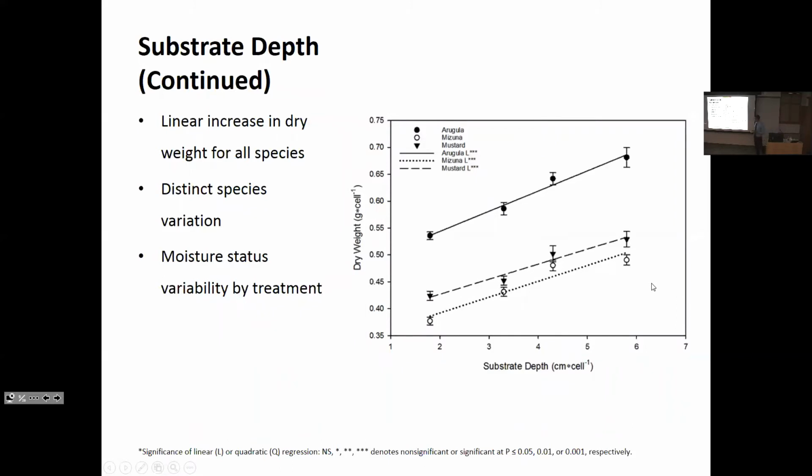However, this one-line-fits-all response was not reciprocated in dry weight, where the effects of substrate depth were not only linear, but also varied by species, with arugula having a 30% greater response to increases in substrate depth than mizuna or mustard.